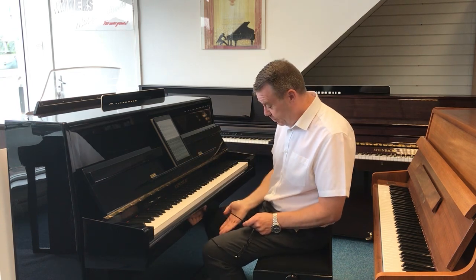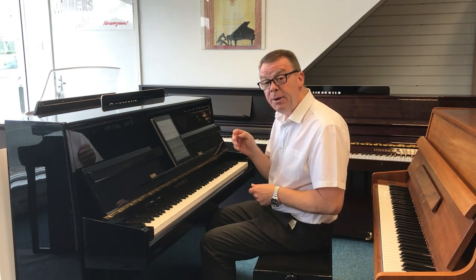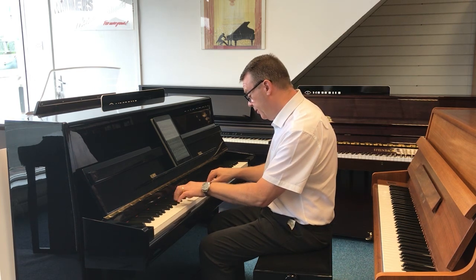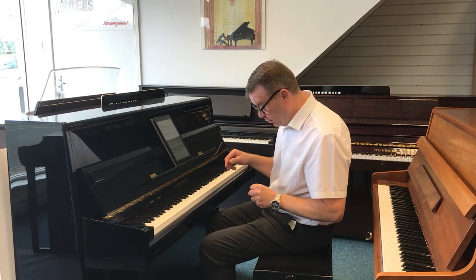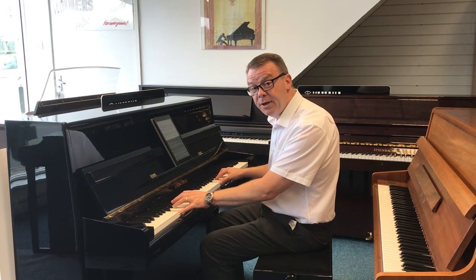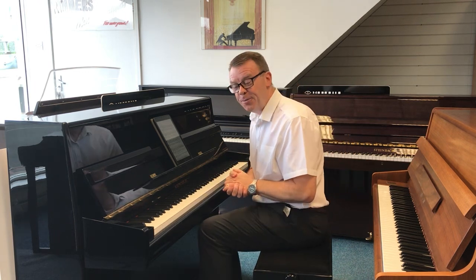This piano has three pedals, and the middle pedal of course being the quiet practice pedal that you just notch down. And then if we notch it back up again. So that makes for quieter evening practice without disturbing the neighbours.